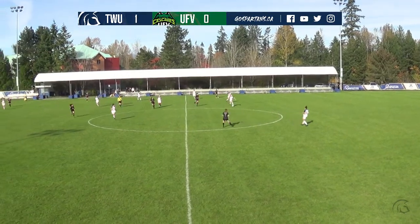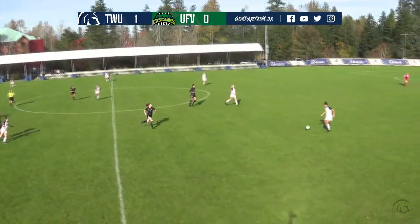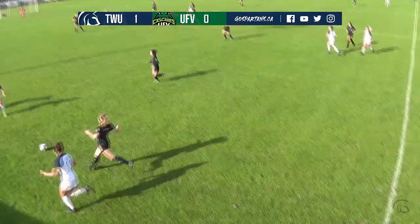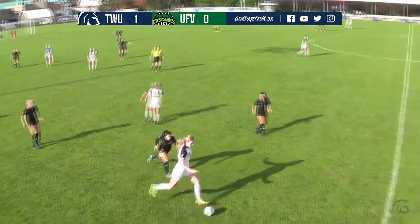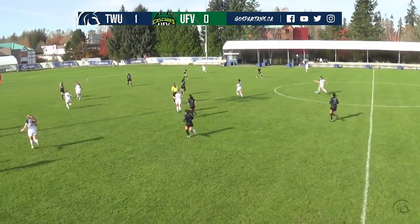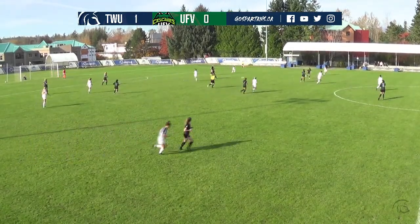Here's Hicks. Now plays it up. Coy. Coy on a run. Finds Teresa Hicks. Good battle there by Hicks to evade the Cascades player Daniela Bavaro. And Liz Hicks plays it up.